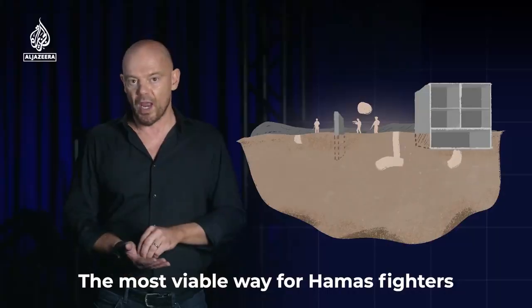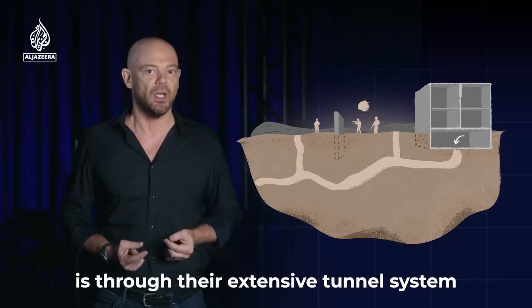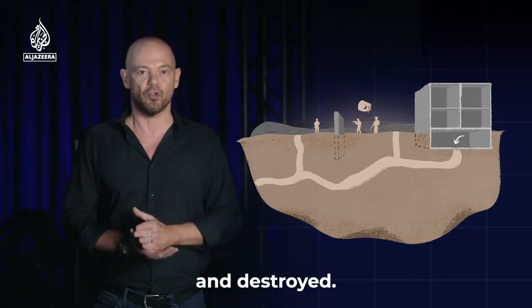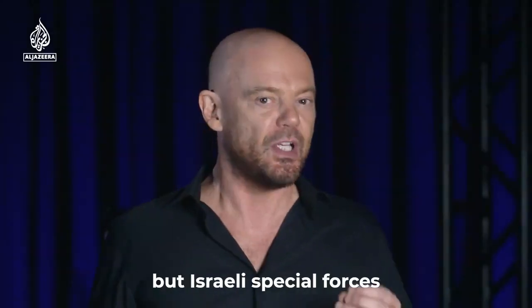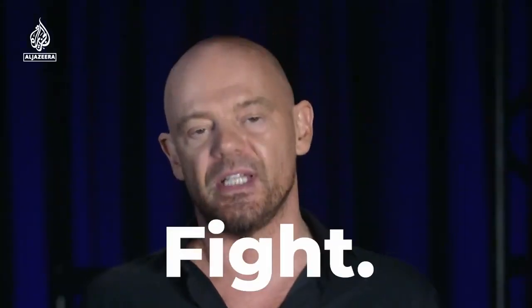The most viable way for Hamas fighters to move through the enclave is through their extensive tunnel system that they have spent years building and has only been partially detected and destroyed. Bunker buster bombs may have collapsed some of the buildings near the surface, but Israeli special forces will have no choice but to go into those tunnels and fight.